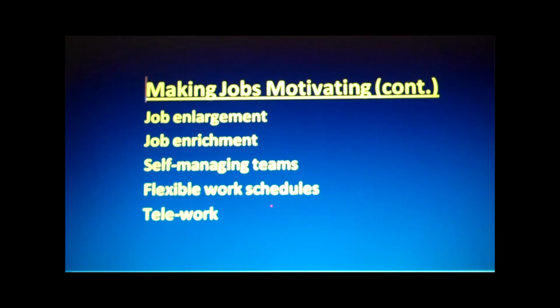Motivation can also include job enrichment. Now, this is where employees have more decision-making authority added to their work. The motivating factors here are achievement, recognition, growth and responsibility, and performance.